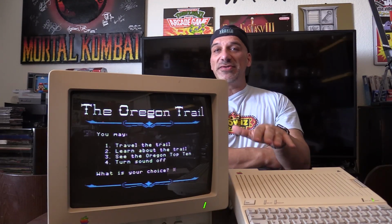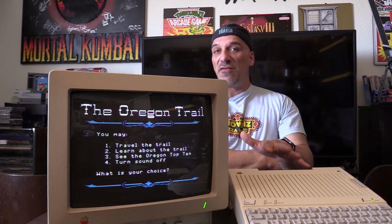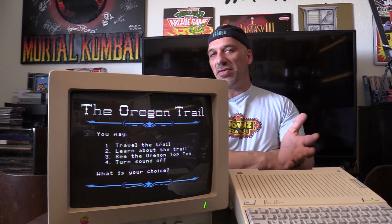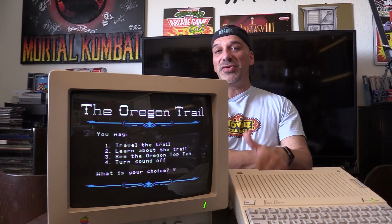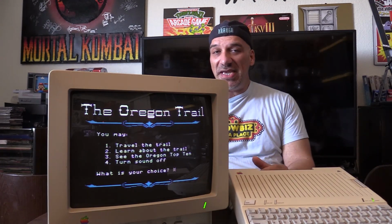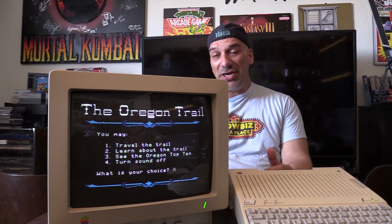Before I show you some gameplay, there's a couple things I do want to mention real quick. As far as unit sales for this, Apple's estimate and goal was to sell over 100,000 of these a month in 1984 through the following years, right? So they were hoping to be very successful. The Apple IIe was successful, so they slimmed down production of the Apple IIe and beefed up production of the Apple IIc. At the end of the day, they only sold 100,000 of these per year, not per month.